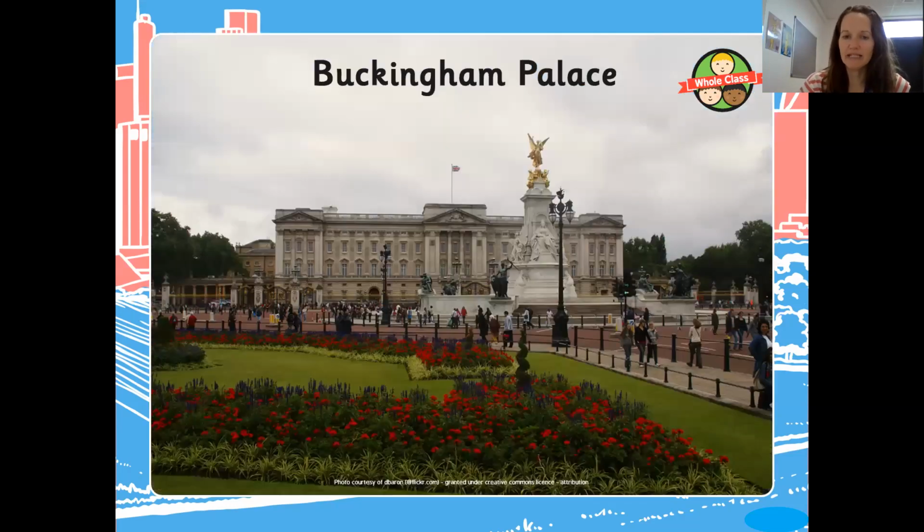Now we have Buckingham Palace, and this is one of the residences of Queen Victoria, and she lives here at different times of the year, and this is a very famous landmark. Lots of tourists come here, and they have the changing of the guard, usually around 11 o'clock every day. It's when the guards rotate into different positions.